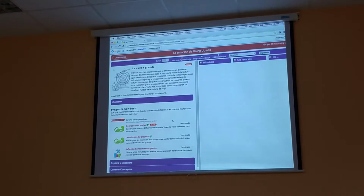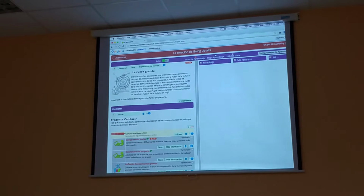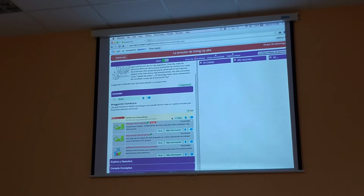And each experience has a number of steps. I'm not going to show you how the teacher does this, but the teacher can design this adventure. They can add experiences, they can add steps. They can reference materials anywhere, and develop a very engaging learning adventure for their students.